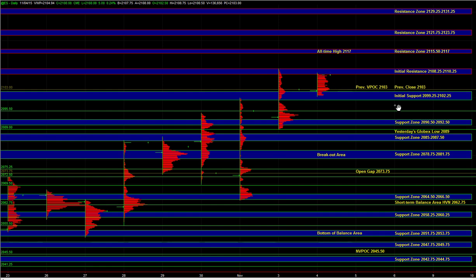Now on the downside, we have support at 99 quarter to 2102 quarter, and right above that we have the gap and previous VPOC at 2103. That is really the key support on the smaller time frames.